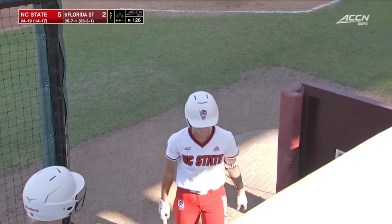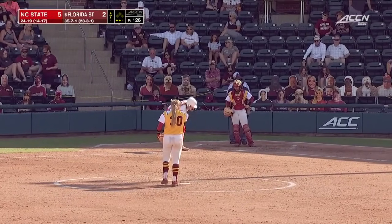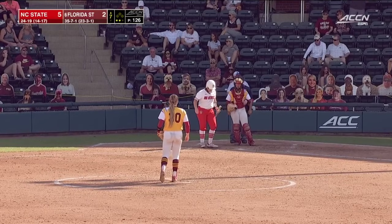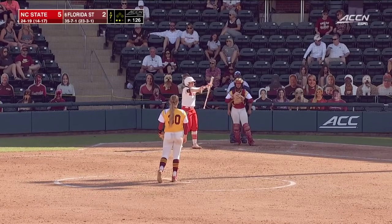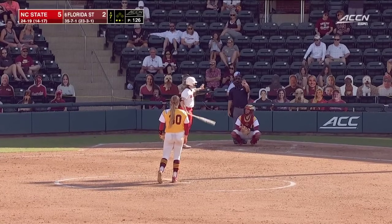Another big strikeout for Danielle Watson. So again, home run, you're not happy about that, but instead of letting it multiply, she's come back with 2 big strikeouts. Like that fight. That is 9 strikeouts for Danielle Watson in this game.